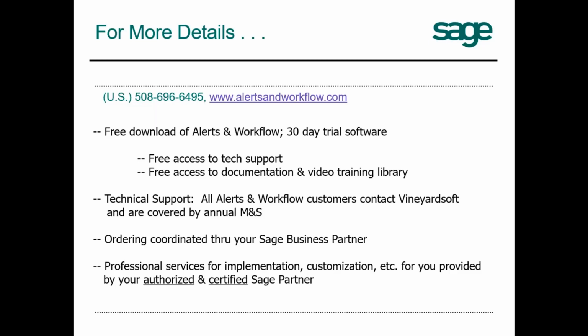Out of the box for Sage 300, Alerts and Workflow ships with about 12.5 pre-configured dashboards, specifically dashboards. Then there are an additional 60 business conditions that are pre-configured in the system. Those 60 pre-configured conditions do not have dashboards linked to them, but it's a matter of between 5 and 10 minutes worth of work if you want any of those additional 60 events to also trigger dashboards. So 18 dashboards come with the product, an additional 60 business conditions that can optionally be enhanced through just, again, 5 to 10 minutes worth of event design work to also create their output in a dashboard format.